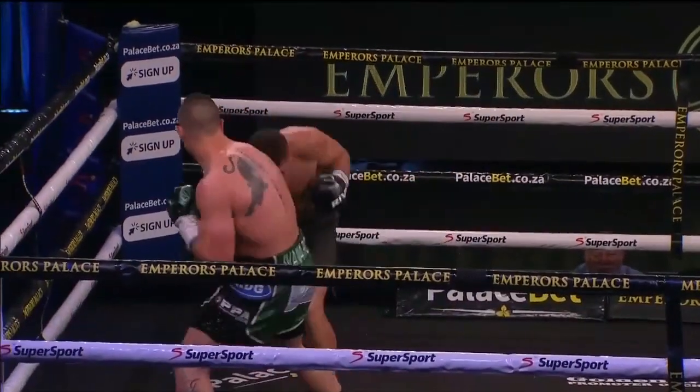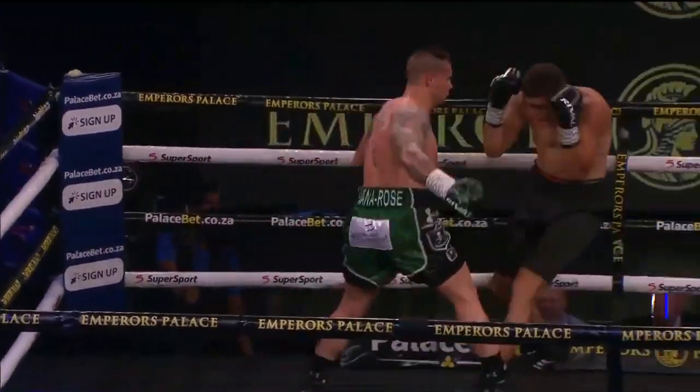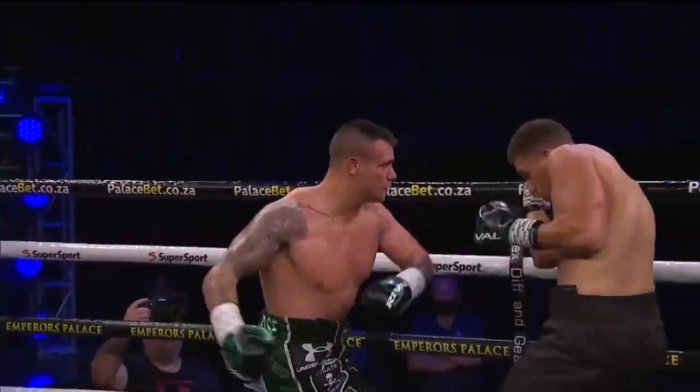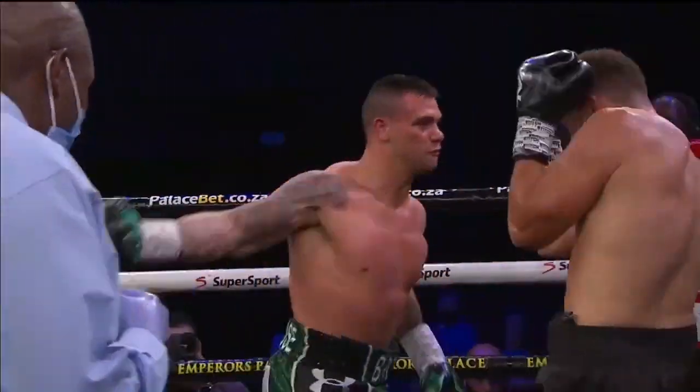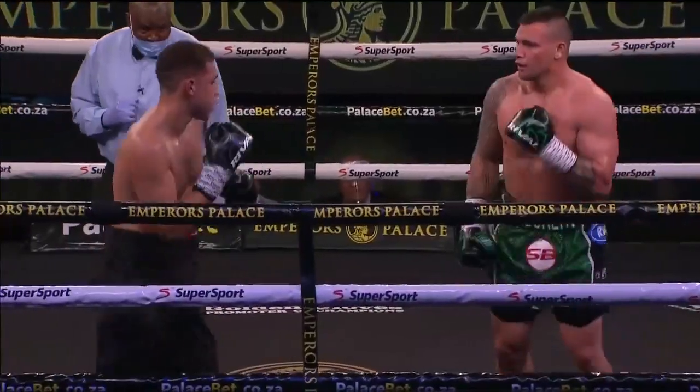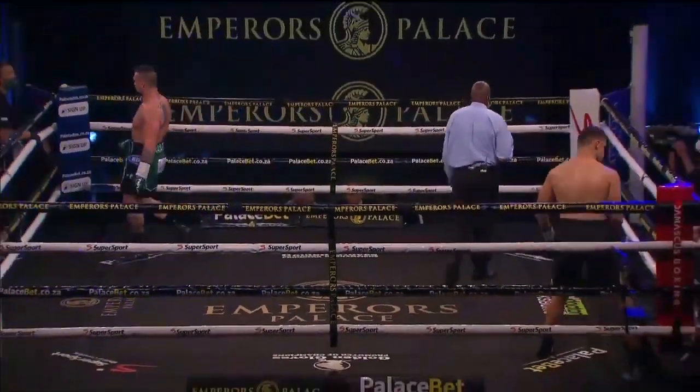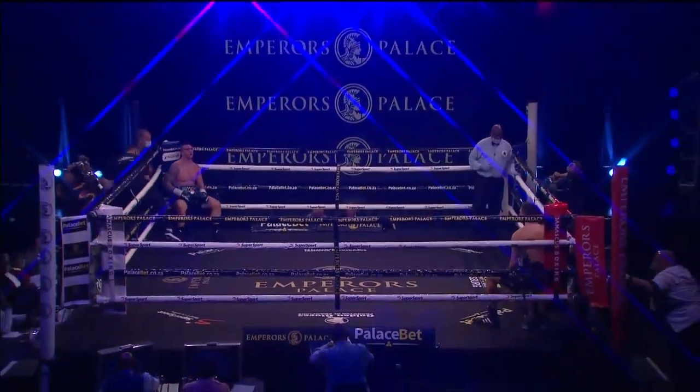Lord, how much of these big punches can Patrick Ferguson take? He's getting nailed now with right hands and left hands. Oh, good stuff from Lerena. Great punches to finish the round from the IBO Cruiserweight champion.